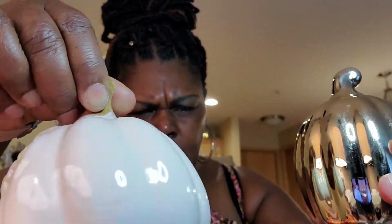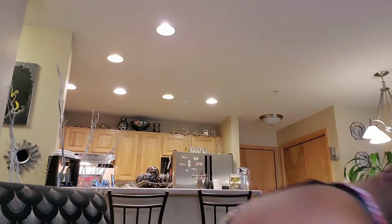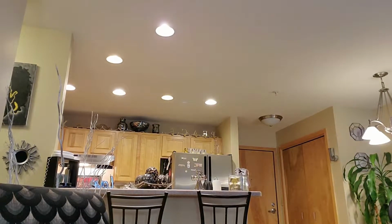These are ceramic. See how cute that is. Isn't that cute? I bought two of those. I think I bought two of them. Oh, no, I didn't. I bought one of those. So I got one of each so far. One of these. And one of these. Okay. And there's another little cute ceramic one.